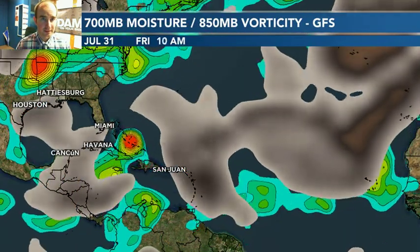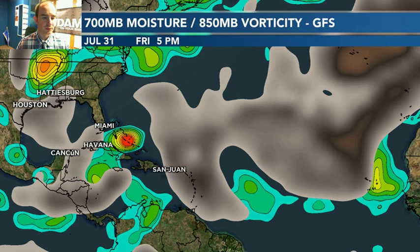Either way you slice it, everything eventually turns that thing off to the north and northeast, so this could eventually be a problem for folks in North Carolina, Virginia, Delaware, Maryland, New Jersey, New York, Massachusetts, Rhode Island, Connecticut. We'll kind of have to wait and see.